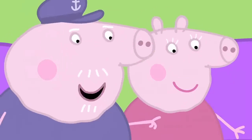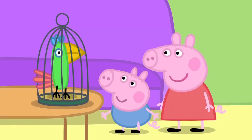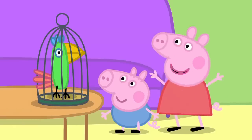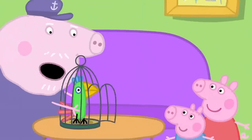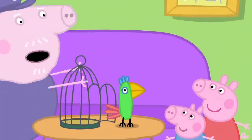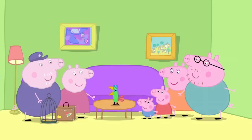It's very important not to give Polly too much food. Yes, Grandpa Pig. Grandpa, can Polly come out of the cage? Yes, but you must keep all the doors and windows closed so Polly doesn't fly away. Yes, Grandpa Pig. Goodbye, Peppa. Goodbye, George. Goodbye, Granny Pig. Goodbye, Grandpa Pig.